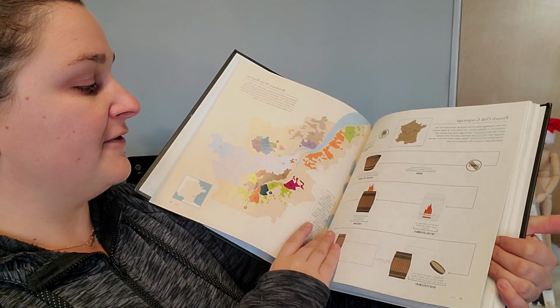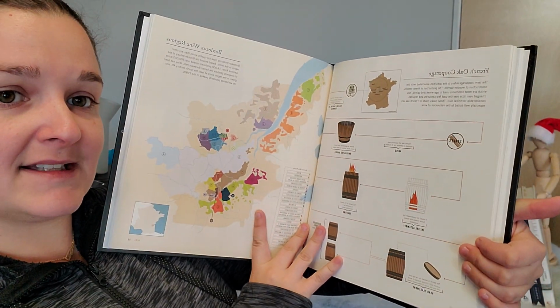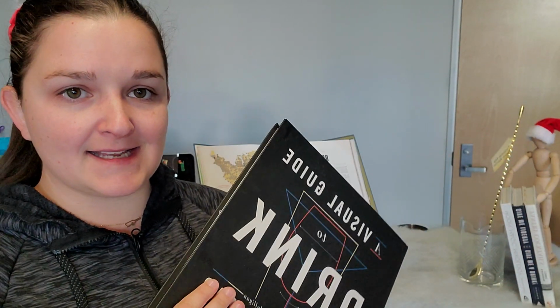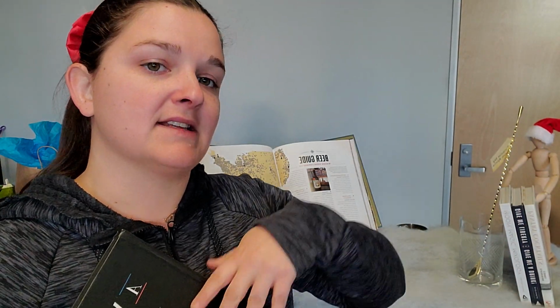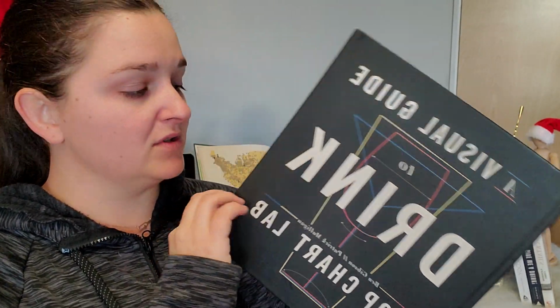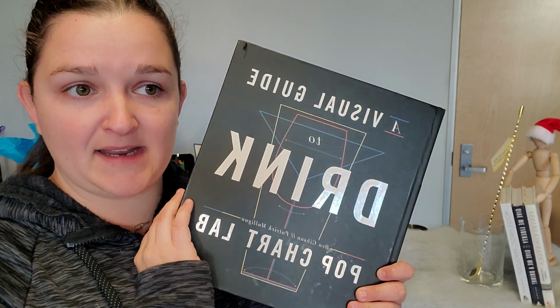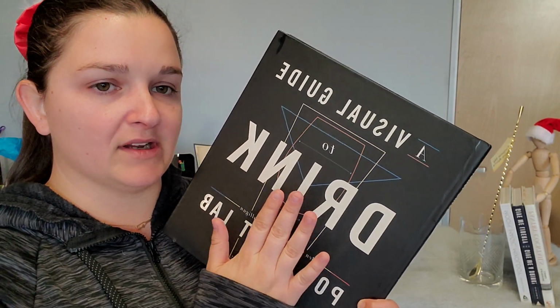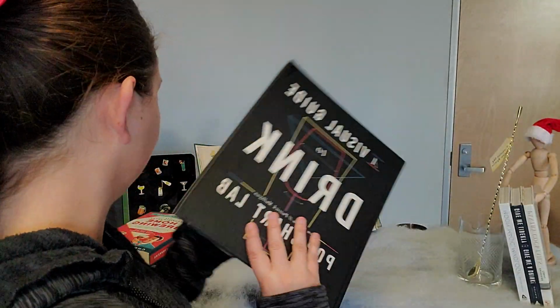So this one is definitely more of a coffee table book. There is stuff to be learned from it, but it's not quite as sit down and learn and now I know things and now I can pass them on. So this one's really cool. I love all the visuals, and I strongly recommend it, especially if you want an extra thing to throw in with your gifts for your bartender.